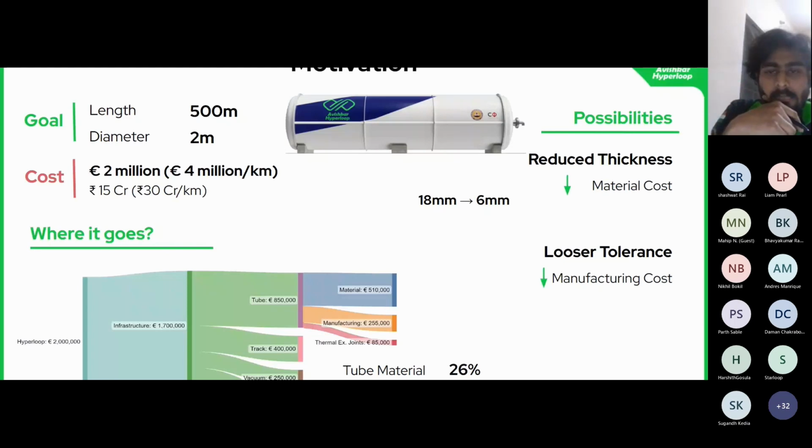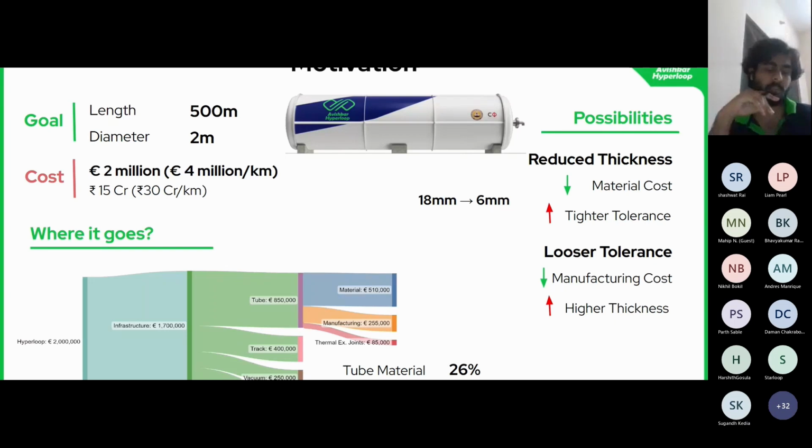While you reduce thicknesses, you need to work on tighter tolerances, because at lower thicknesses, the tolerances play a very big role in structural integrity. And also having looser tolerances would force you to go with higher thicknesses, as tolerances play a higher role in structural integrity, so you need to incorporate those with higher thicknesses. So what exactly is our work? We need to find an optimum between these.